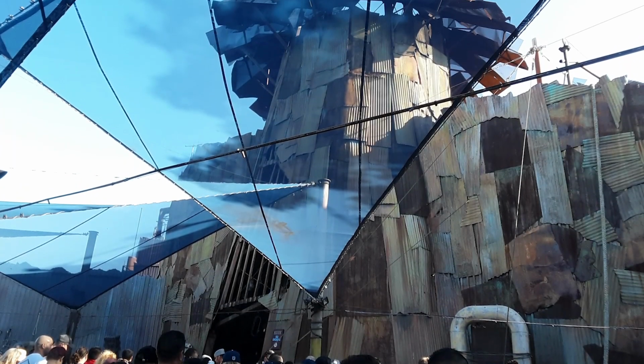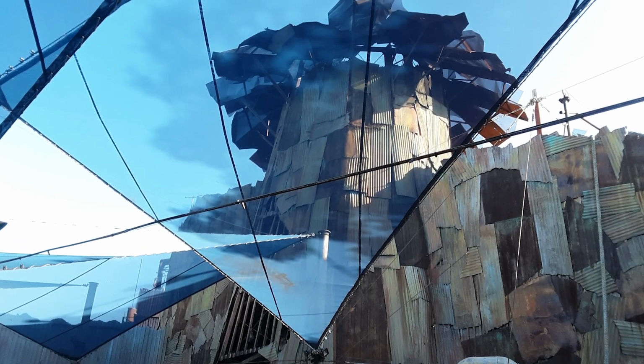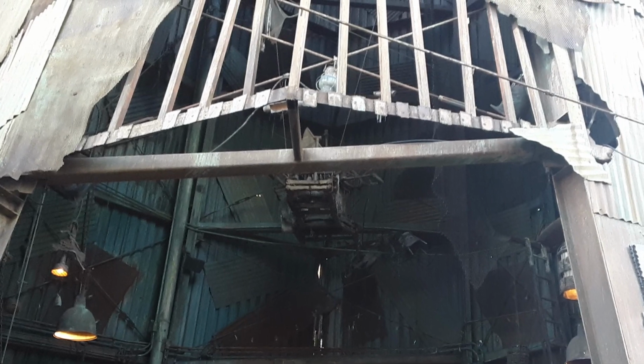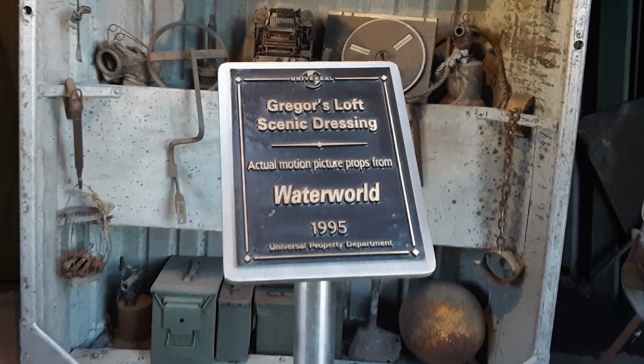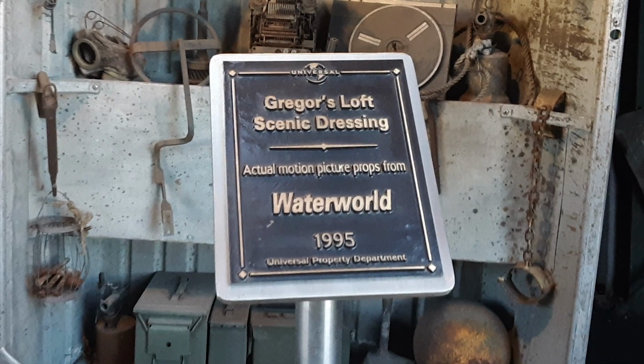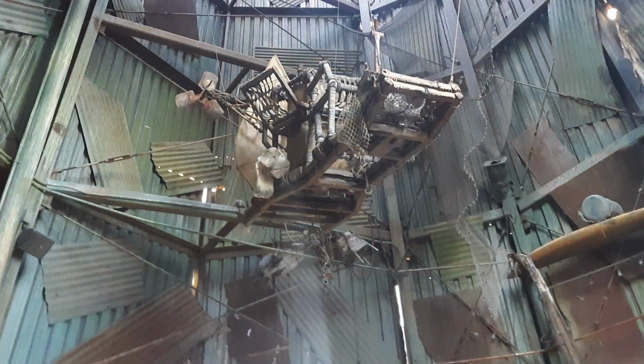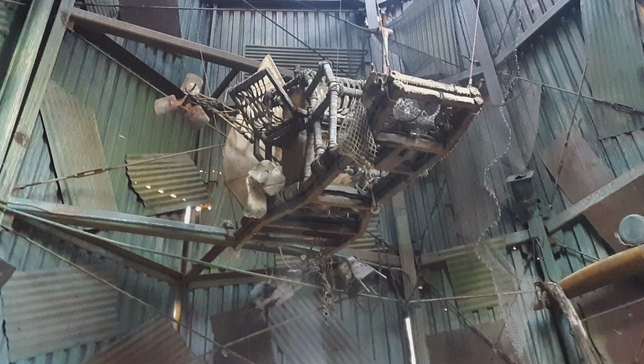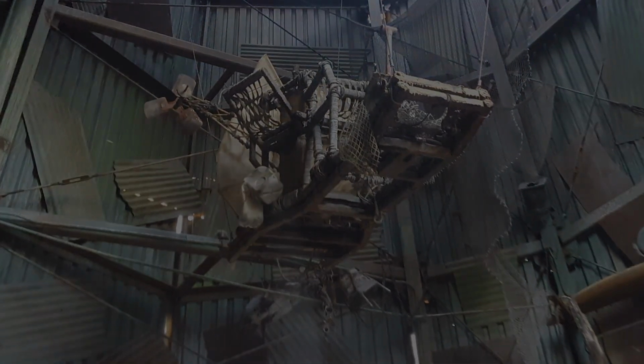That's right, as you pass through the tower of the front entrance, if you look up, you'll actually see the on-film prop suspended gloriously from the ceiling, looking as if it was about to take off. A very fitting place for this fantastic piece of Waterworld memorabilia to live out its silver screen legacy and continue to delight audiences and new generations of fans.